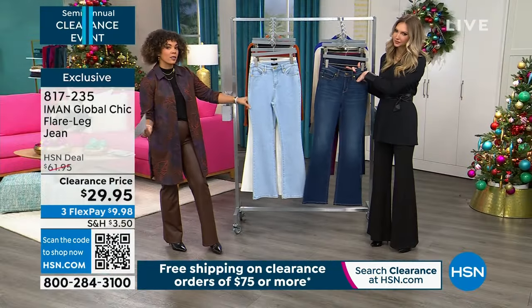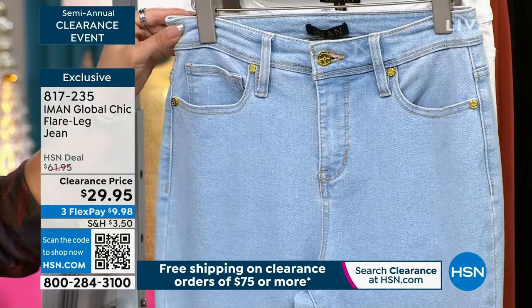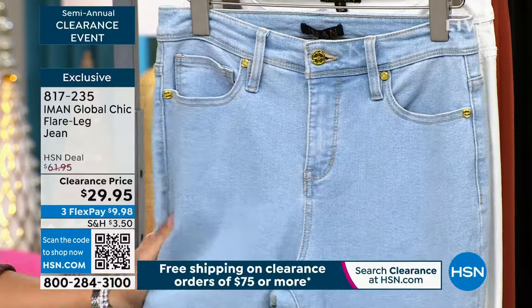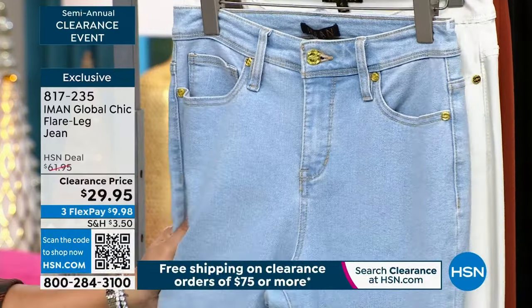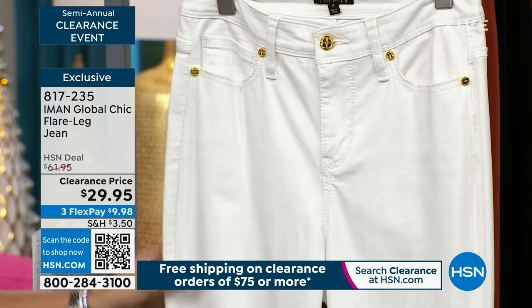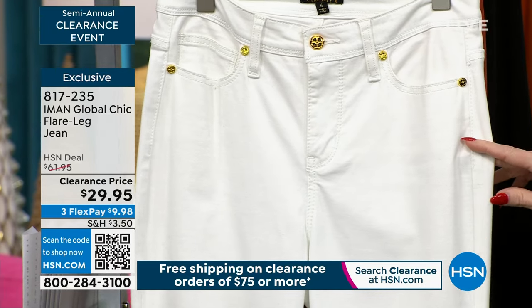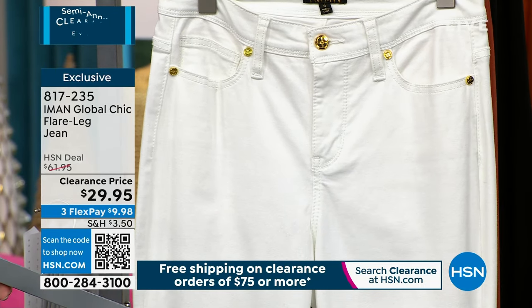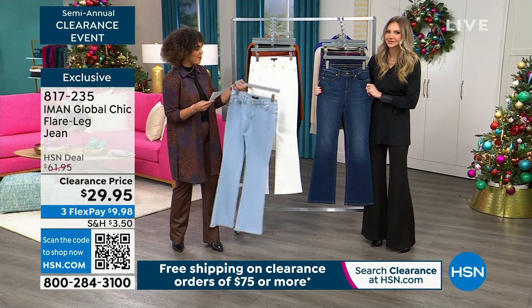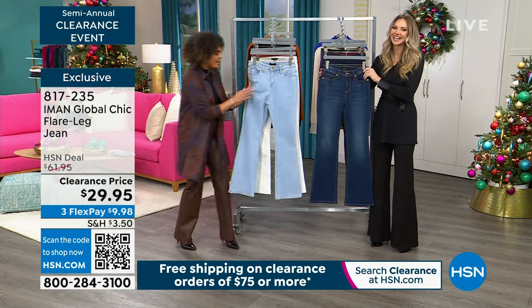If you already know and love Amon's denim, I love that there's a little bit of change in it with the stitching that you see with the washes. So still the great jeans that you love, but now in a little bit of a different look. And then here it is for you in the white. Size 2 to 16, 16 to 24 women, average and petite lengths. Your average is 31.5 inches in length. Your petite, 28.5 inches in length.